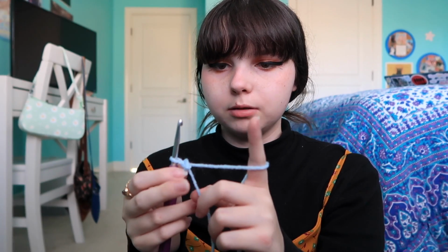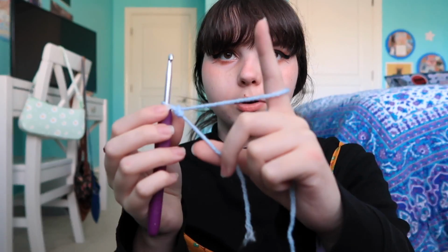So to make a little loop, you face the thing away from you. You put it on your finger. Then you go under and then you twist it. And then pull it.